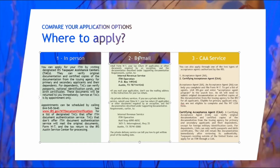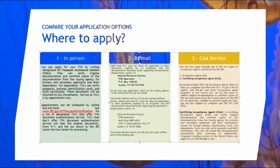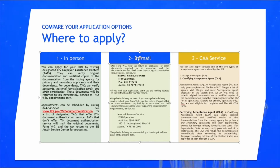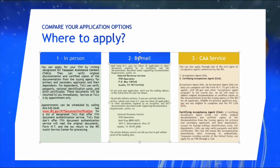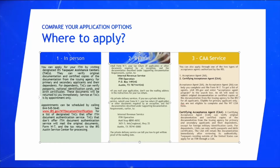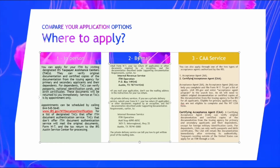Okay? By private delivery service, I suggest that if you're going to mail all of your originals, your supporting documents, and your tax return, use the physical address and a certified registered service by the postal office, because there will actually be an agent on record. You will get a certified receipt copy. You will know who signed off on your application. This way, if your original documents or your application gets lost, you know who to contact. And the CAA service, you can also apply by using a certifying acceptance agent service or an acceptance agent.